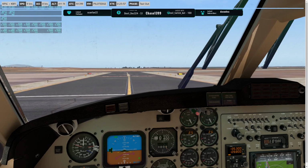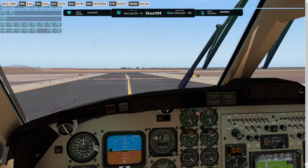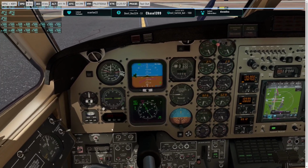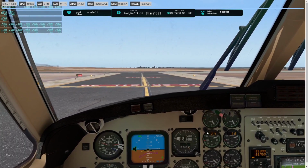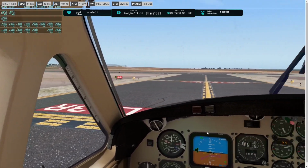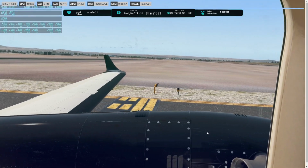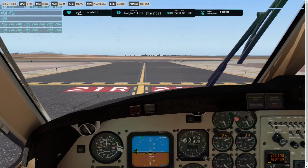Go to tower, 128.75 is our departure. All that is on. We'll turn on our landing lights. And we've left airline, right airline, free and clear.